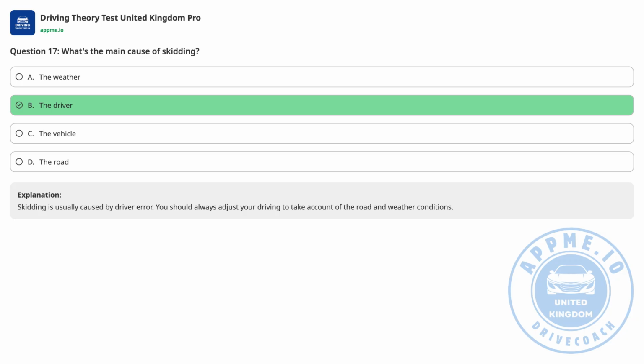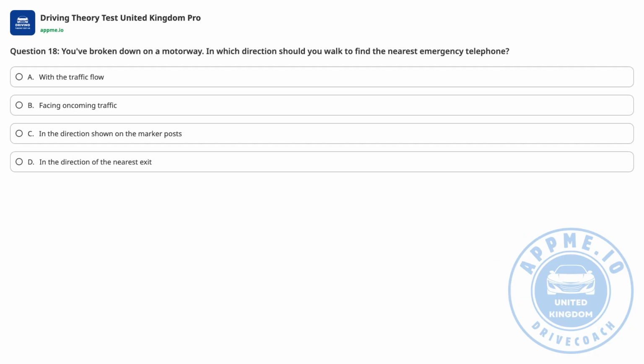The correct answer is B. Question 18. You've broken down on a motorway. In which direction should you walk to find the nearest emergency telephone? A. With the traffic flow. B. Facing oncoming traffic. C. In the direction shown on the marker posts. D. In the direction of the nearest exit.